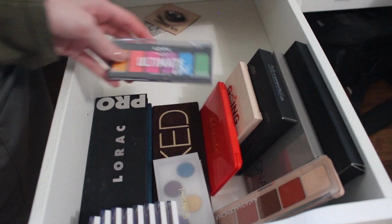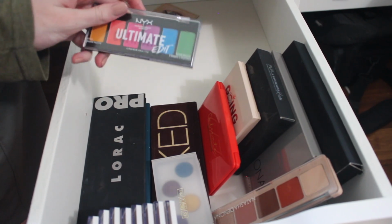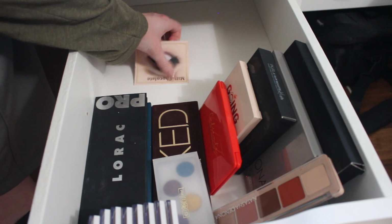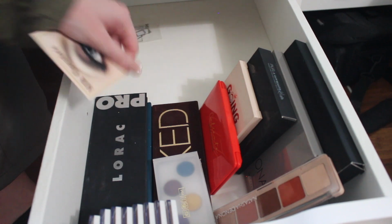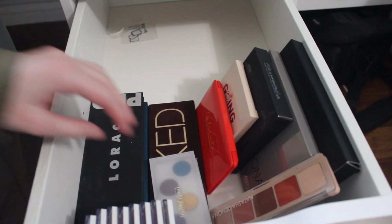And then right here I have the NYX Ultimate Edit, the Brights palette. And all this stuff back here is just like random stuff. This is actually trash. And then these are magnets for the Z palette. So I have my NYX Brights.